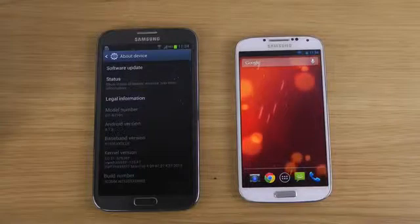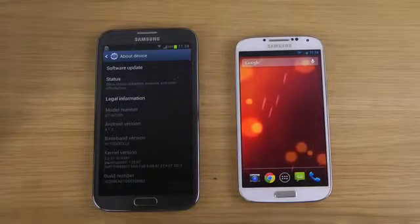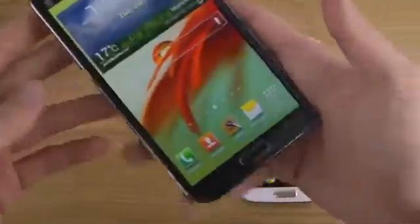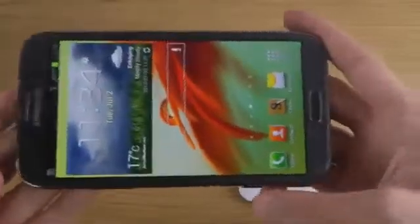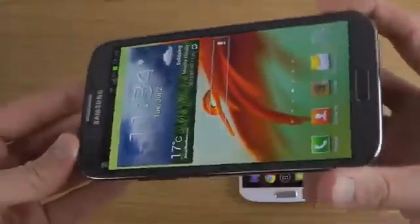Where I live, when the first Note came out, I'm pretty sure that it wasn't available in a 4G variant, but then this one came out. You can see this is the Black edition, or no, it's like blue maybe or something.